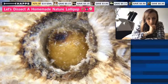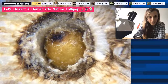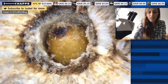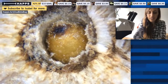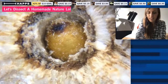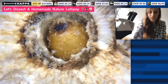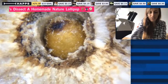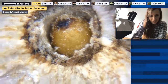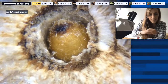Okay, I was going to spell it in the chat, but then, oh, I know how to do it. I can put it as a notifier and type it in that way. So, one sec. Eurosta solidaginis, which is the goldenrod. Okay. Ready? It's coming up on the screen for you.